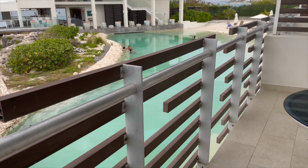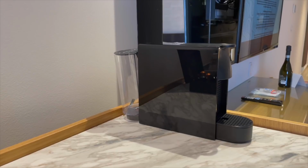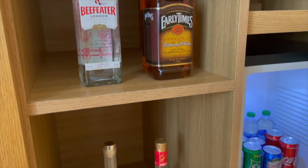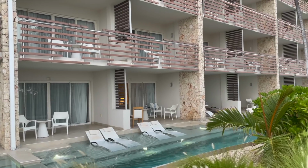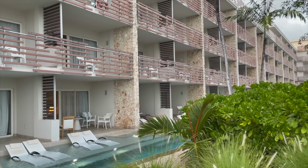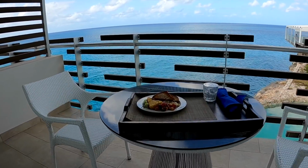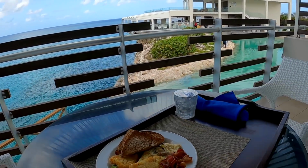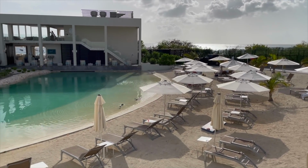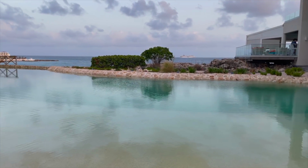Every room is luxurious, with Nespresso machines, stocked mini fridges, and full bottles to enjoy during your stay. The swim-up suites on the ground floor are gorgeous, but the rooms on higher floors offer stunning views. The food, including room service, is high quality and the bar service is excellent. The zero-entry edge pool gets you into vacation mode in a snap, and it's not bad for photo ops too.